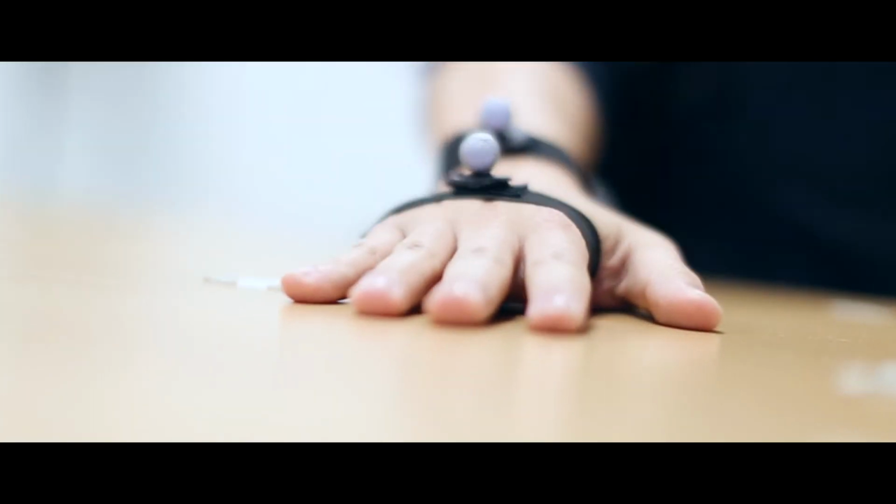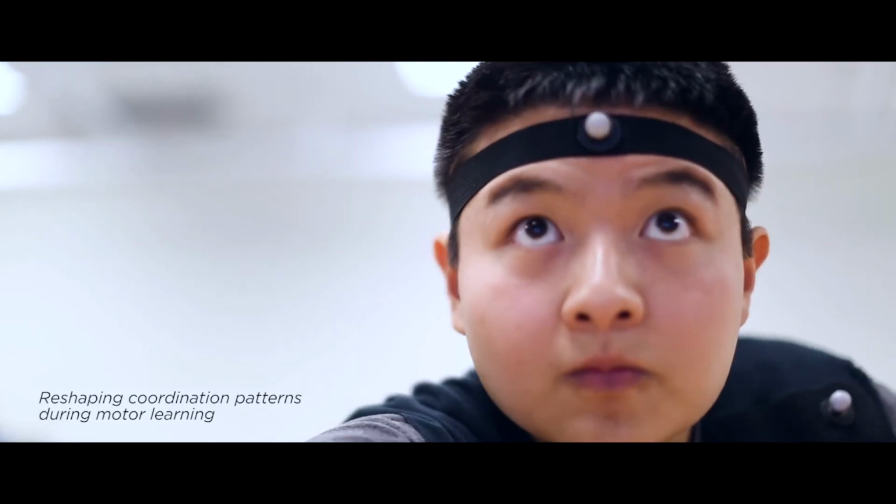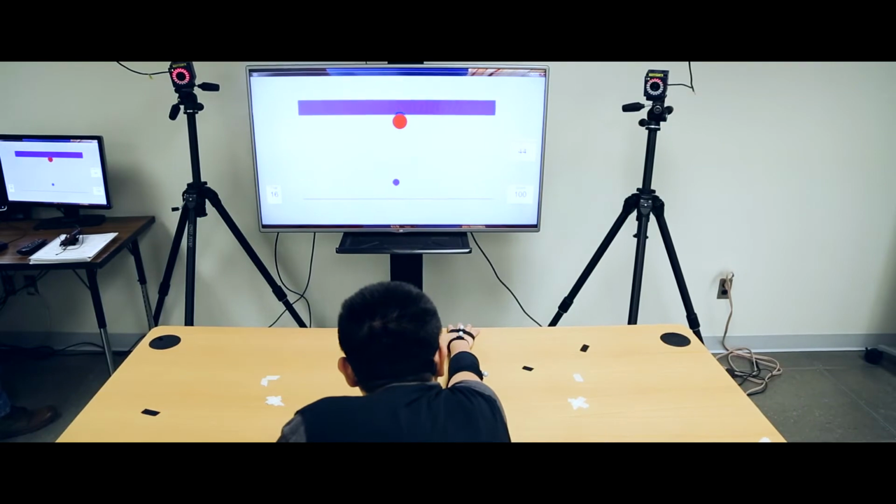So motor learning is the learning of movement skills. Whether it be early in childhood, learning how to reach or how to walk, or once you're an adult, maybe you learn how to ski or learn how to juggle. Those would be examples of what we would call motor learning. And a lot of times you realize how difficult motor learning is only when you're affected.